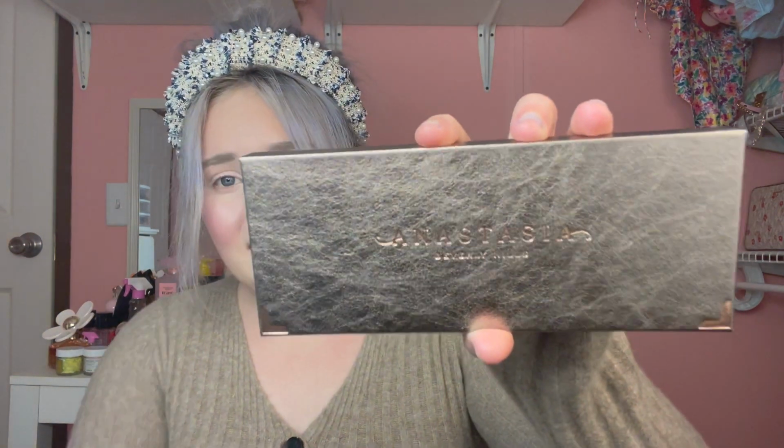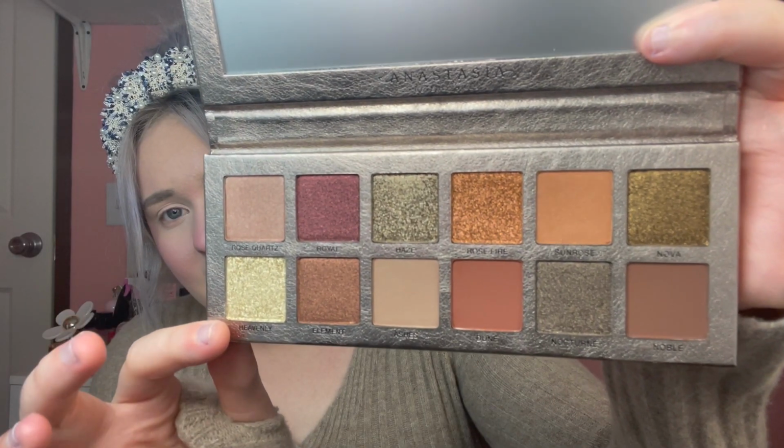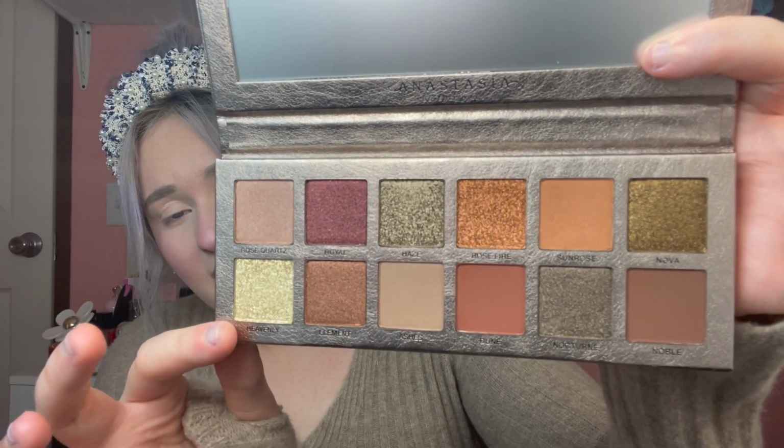So this is what the packaging looks like when you take it out. I really do like the packaging on it. And then this is what it looks like. I would say that this palette is really grungy. And I'm not saying that I don't like grungy tones, but there is just something about this palette. I just don't know that I am completely drawn to it. So this is what you have going on. You have really intense metallics in here, and you have some pretty mattes in here as well.